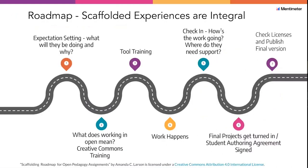So I promised I would show you my roadmap for scaffolded experiences. I would also argue that in addition to open pedagogy projects requiring consent, they also require intense scaffolding so that students are getting the best possible experience in the classroom while doing this. And that might look like this for a long-term open pedagogy project across a semester.